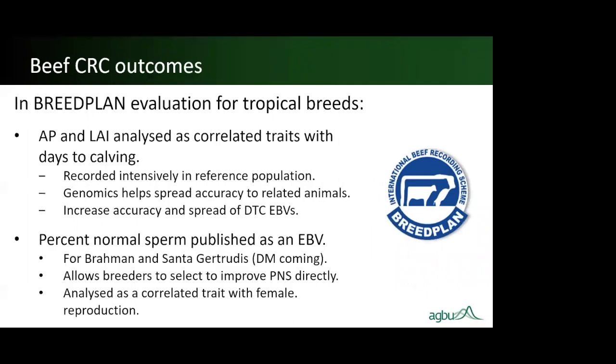So just a bit of where we went from the end of the CRC before we wrap that up. In our BREEDPLAN evaluation for tropical breeds now, we have results for age at puberty and lactation oestrus interval coming into the analysis. They're being recorded intensively in research herds, which are putting data into the evaluations for these breeds. Genomics is being applied to spread accuracy for these traits to related animals.